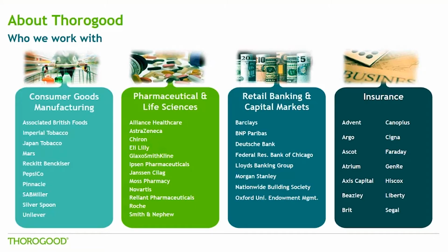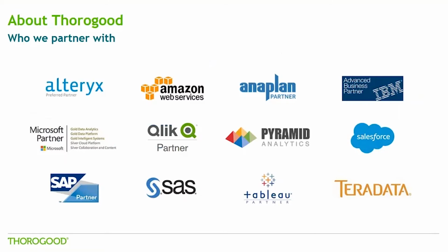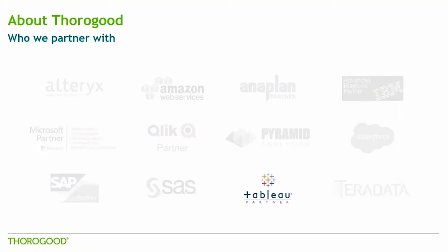We work with a large number of big companies, and we tend to work with them for a long time. There are some in particular here that we've worked with for almost 30 years, so people seem to like what we do. We partner with all the major players in technology and some of the more specialized ones as well. For HR reporting, you can use any technology, but we will be demoing Tableau today and utilize some of the out-of-the-box analytics that comes with that.